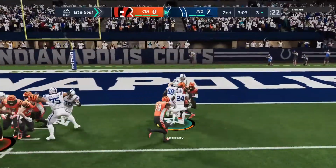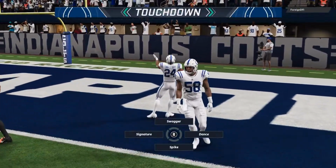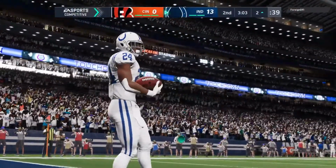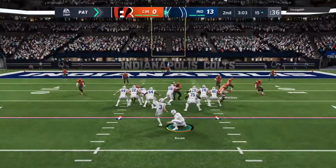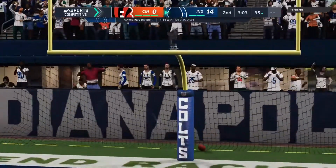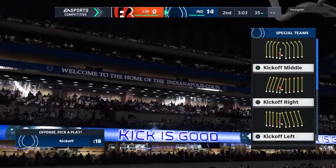They'll look to run with Singletary. And he takes this one in for a Colts touchdown. Devin Singletary hitting double digits with his 10th touchdown of the season. And the Colts, they add on to their advantage. For the extra point. And it's good to make it 14-0. Makes the score Colts 14. Bengals nothing.